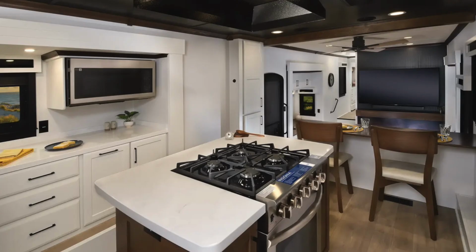That's pretty handy for me, but it also gives some good separation. So if people are entertaining down there, you can cook up top and you're not getting in people's way necessarily. So I really like how that's laid out.